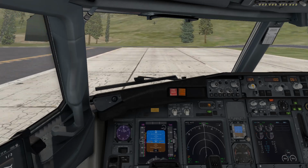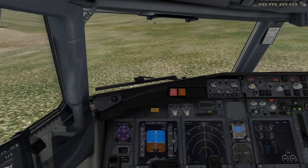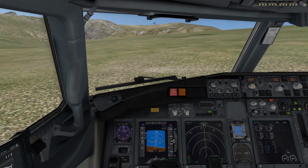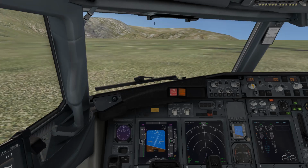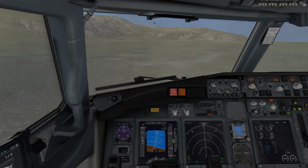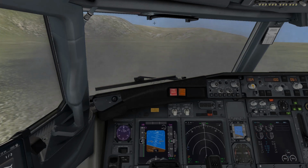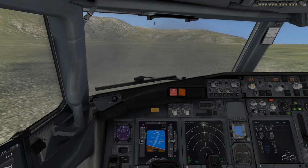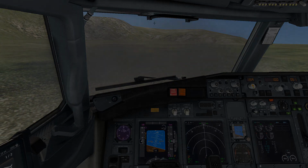500, 400, 300, 200, 110. And we're gonna do the exact same thing. 80 knots. Okay. Well. Maybe a 737-600 can't land here, but what about a 737-800? Well, there's only one way to find out.